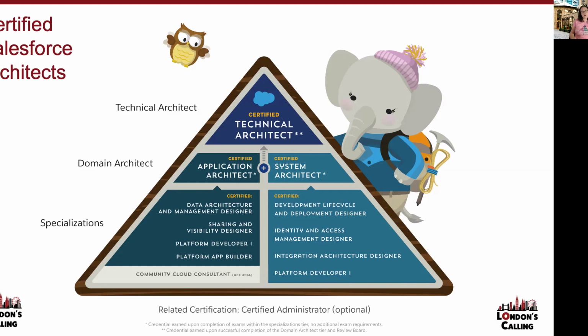And the idea is if you are looking to progress into becoming a technical architect, you start working on your certified administrator exam, then start looking at the certifications under the specialization category. So, for example, data architecture, sharing and visibility, identity, integration, and development lifecycle. These are all very specialist exams.